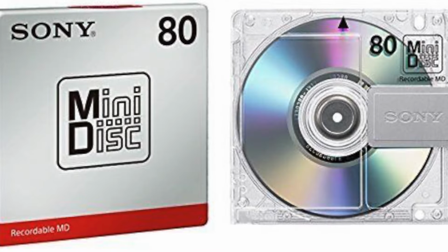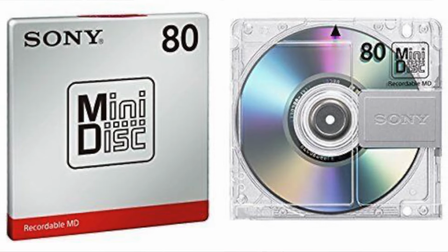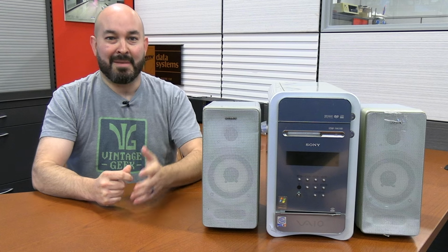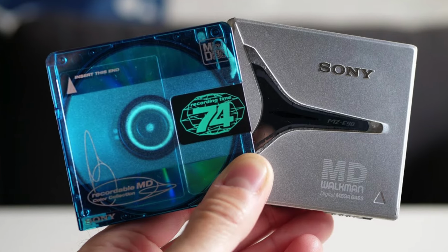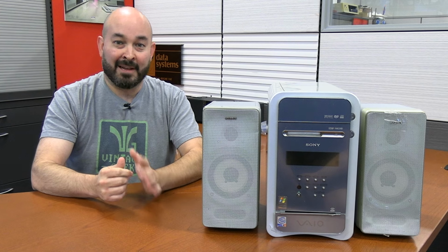I remember very distinctly the first time that I saw MiniDisc. I thought that this was the answer to all of my prayers. You could record on it as many times as you wanted, you could make your own track lists, you could separate the tracks out, and it was all digital, so you didn't have all that tape noise and all of the inherent difficulties you had with cassette. This was really, really cool, and I loved it immediately.